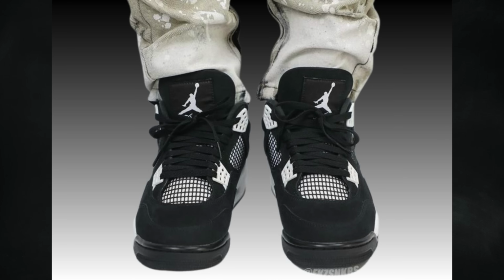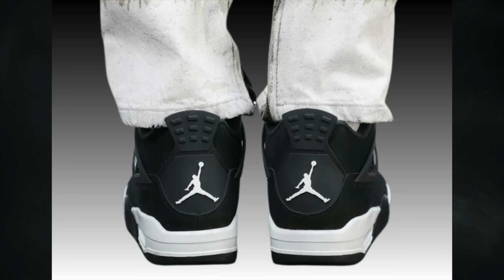But for those that want to grab this shoe, they will release on August 24th, and they will be available in full family sizing. So we have men's priced at $215, grade school at $160, preschool at $100, and toddler sizes will cost $85.